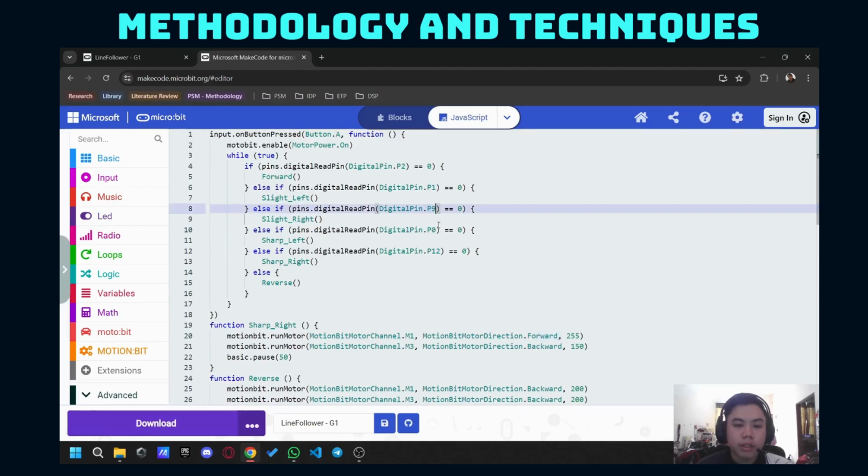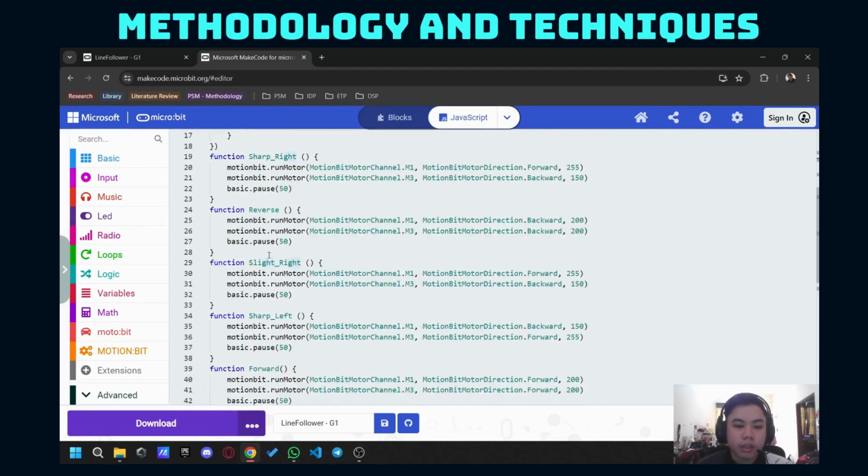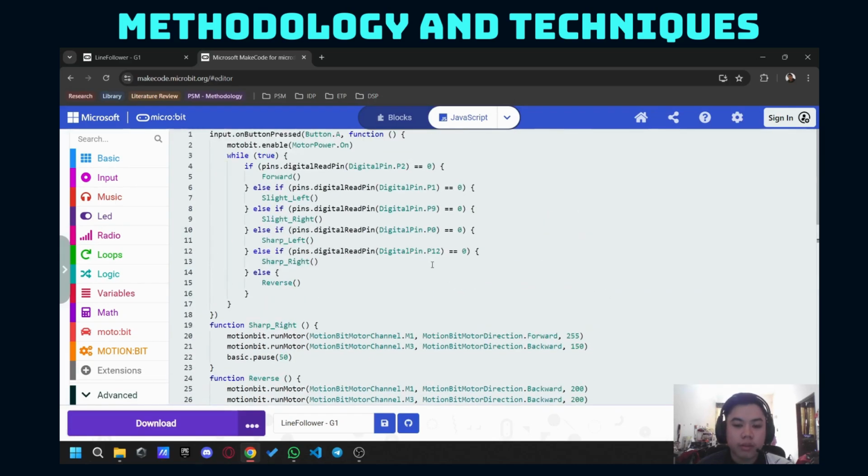P9 is for IR sensor number 4, and it will turn slide right, which is M1, the left motor, will move forward at 255, which is full speed, and M3, the right motor, will run backward with a speed of 150.